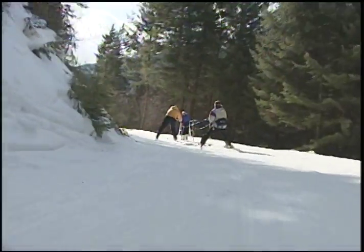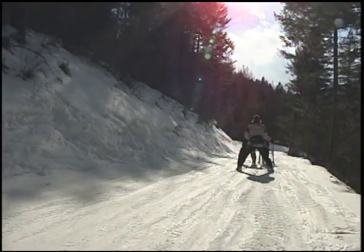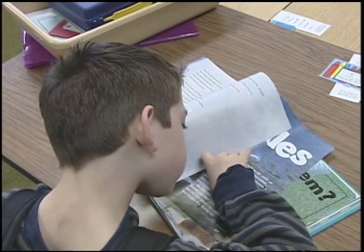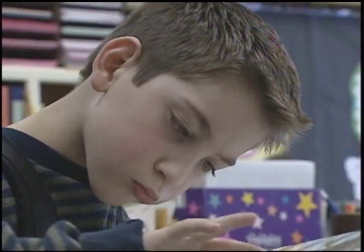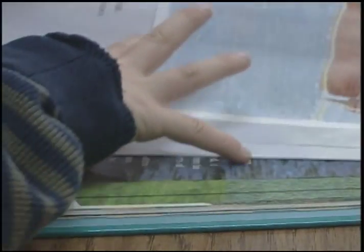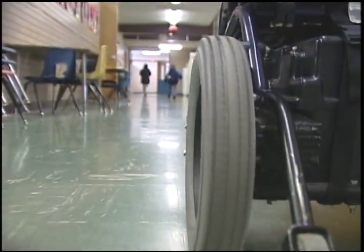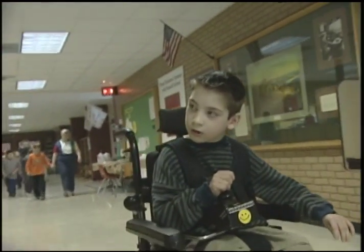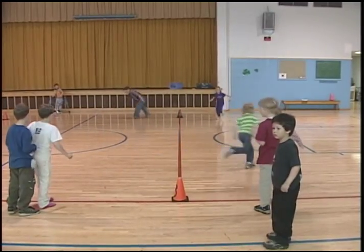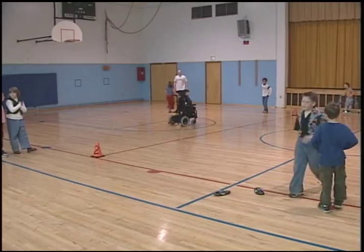I think it would be putting it short to say, oh, it's just an outdoors experience, because it's so much more than that. Now when he's reading a book and it's talking about skiing and the wind and the cold and the snow, he's going to totally understand that, even if he was only able to experience this one time. Now when Devin moves from one class to the next, he shares similar experiences with his classmates, whether it's in school or out of school activities.